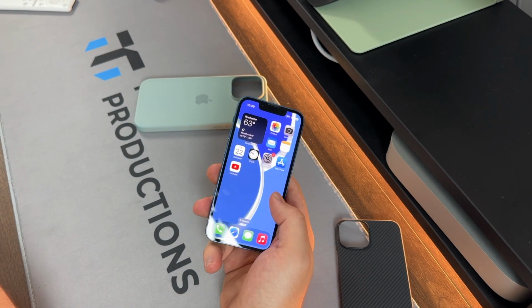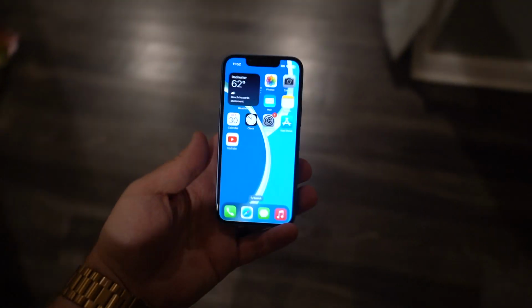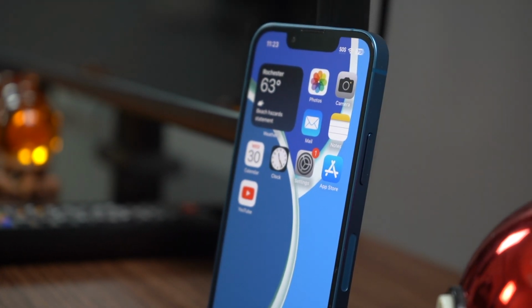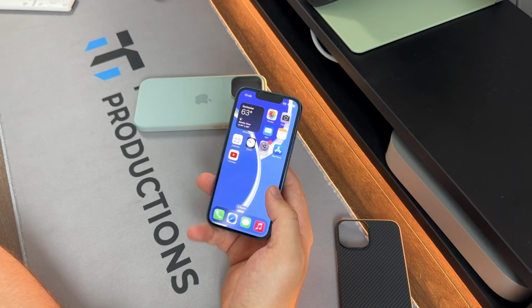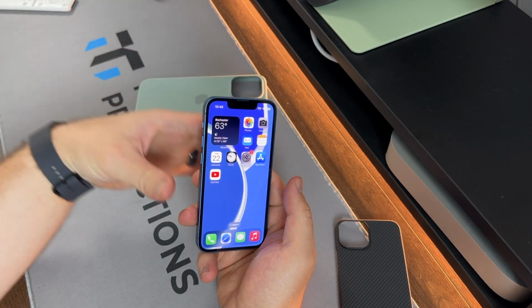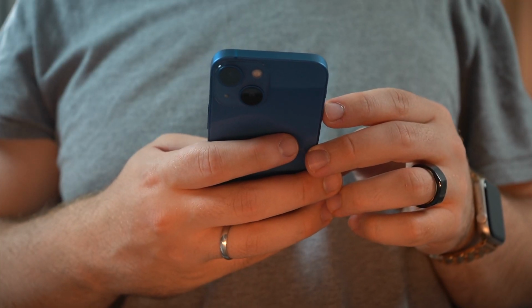Software performance is also on point. Like I said, A15 Bionic, it is not a slouch, and I've used the iPad mini 6, which also has the same chipset, and it is just great. So if you're worried about software issues or performance, you don't need to be. Not with the 13 mini. Apple doesn't cut back. Just because it's a smaller phone doesn't mean you're getting less power.